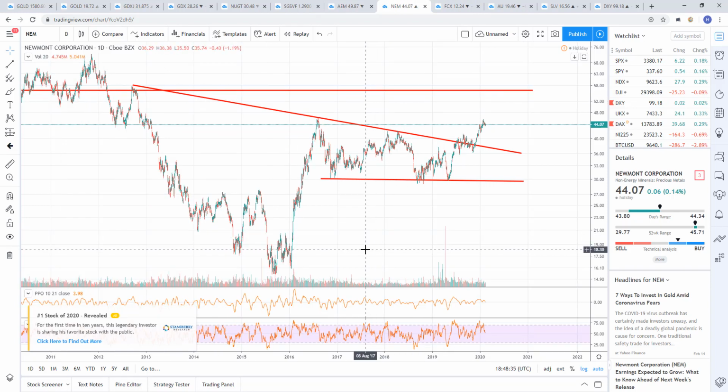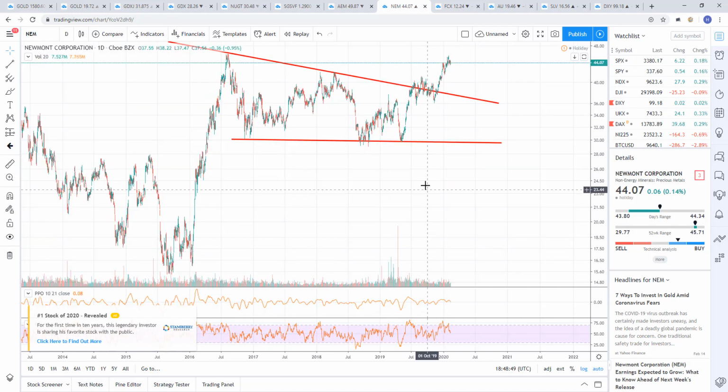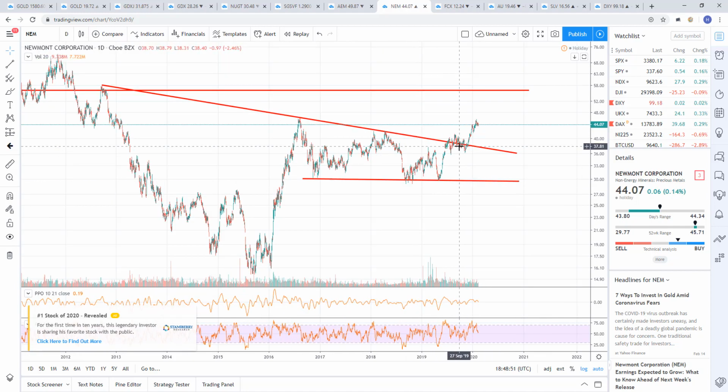Newmont, this one is a lot like Barrick. You could play this one. Bullish price action here. You've got a falling or descending triangle, which broke to the upside. Usually these things actually break to the downside, which is usually the higher probability. But this one broke to the upside.